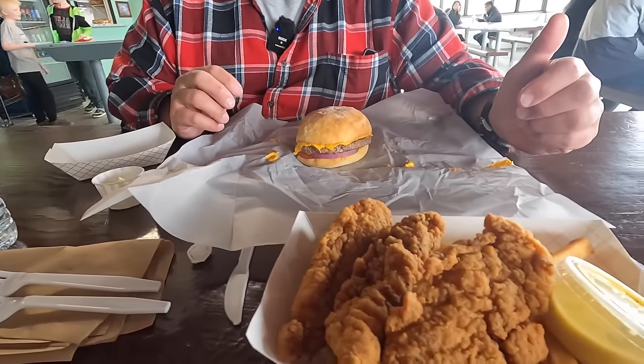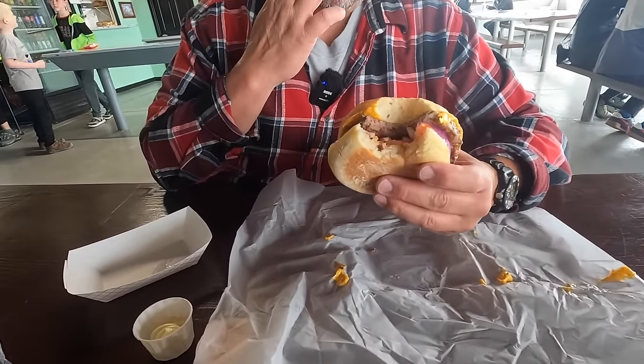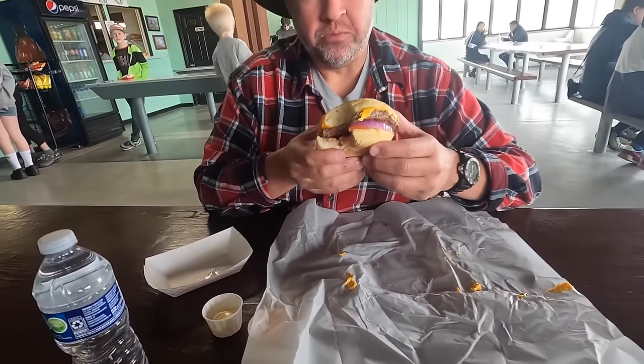I got chicken fingers. It's delicious. Is it? Yep, it's good. Well, good stuff there. Of course it is. Buffalo burger here on Antelope Island State Park.